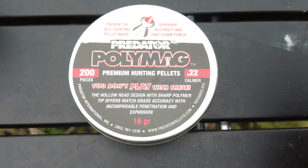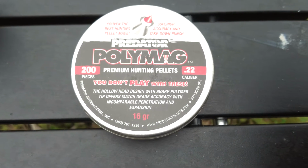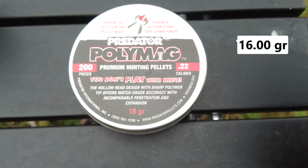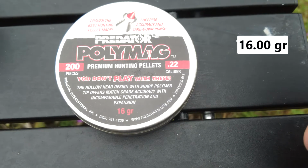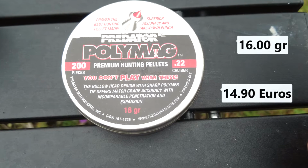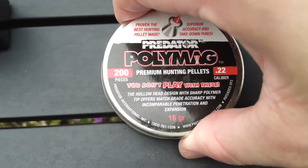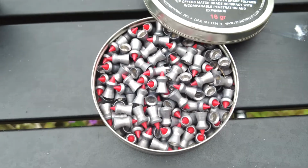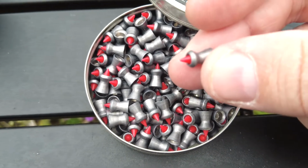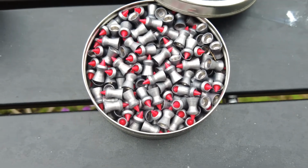So for the 6th and final pellet we'll be testing today, these are the Predator Polymag by JSB. They weigh 16 grains, and these are the most expensive pellets I will be trying today at €14.90 for 200 pellets. And they are a mixture, if I take the lid off, you can see a mixture of lead, hollow points with a polymer tip inserted, which is meant to aid penetration.